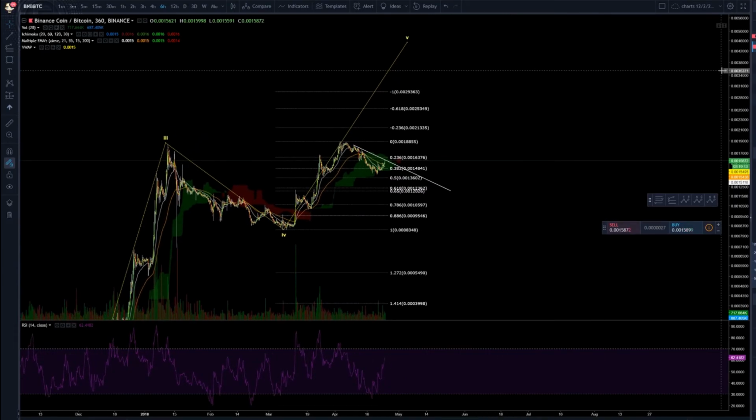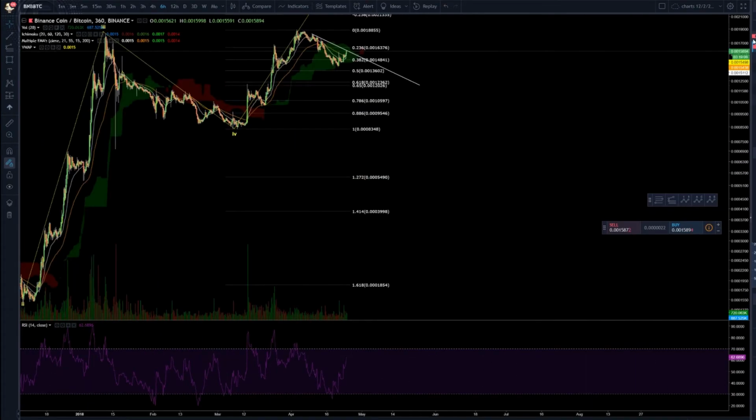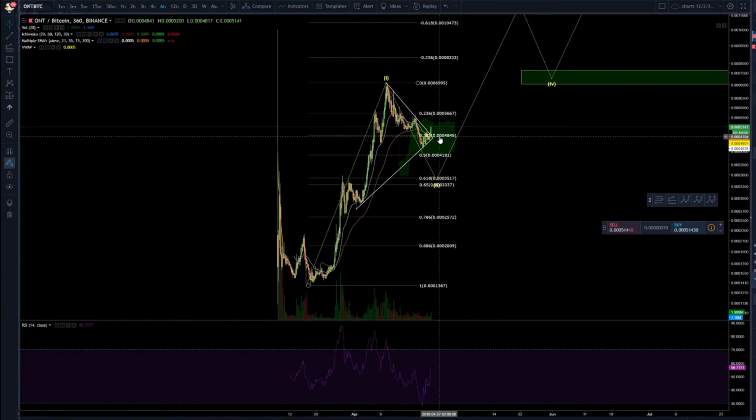So it's looking good for Binance as well. We just need to pop out of this resistance, but since Ontology already popped out of its resistance, I'm just looking for a retracement on that. So yeah, guys, that's pretty much where we stand right now in the trades, and I just want to make an update on that.